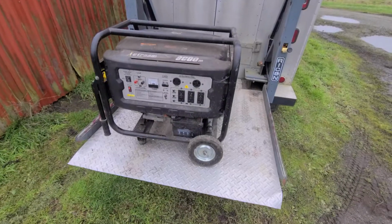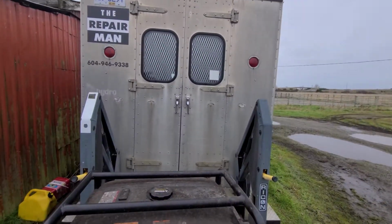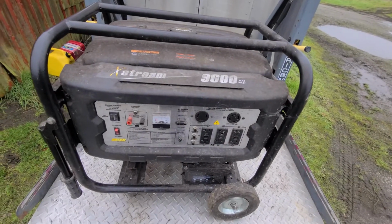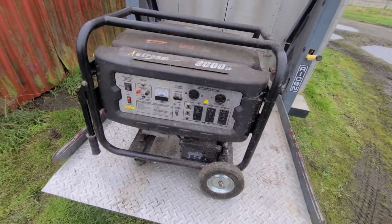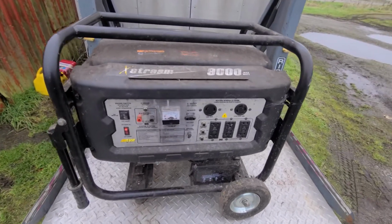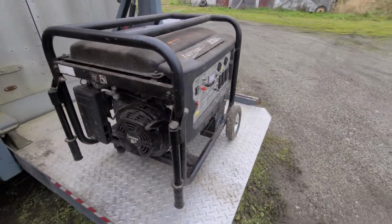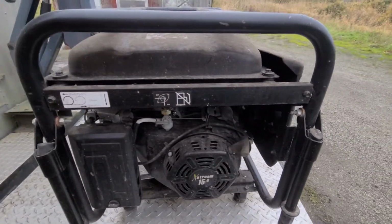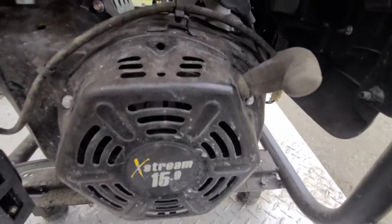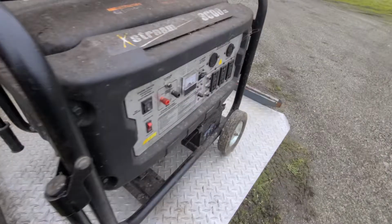Hey guys, look what I picked up today. Well, yesterday. I was out doing service calls in the van and got a call from a long time customer. He says he had a generator he wanted me to freshen up so he could sell it. I went over to his place and he pulled it out of the shed, and you can tell this baby's been sitting for a while. She's filthy. But that's how we like them. That's how we get them.